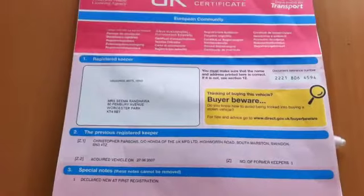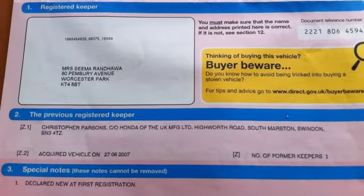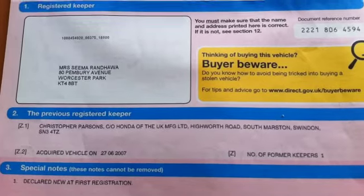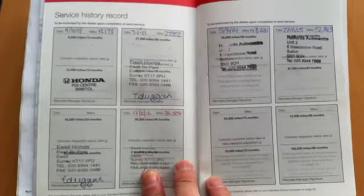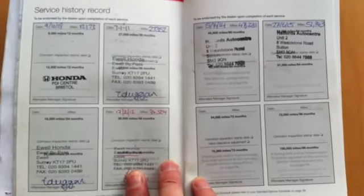So finally, coming inside here we can see that the car has had just two owners, so just the one former keeper. The first having worked for the Honda factory in Swindon, and then a private person thereafter. Just opening the service book to show you the car's been really well maintained. It comes with 6 recorded services, and the last one done at 51,743 miles.